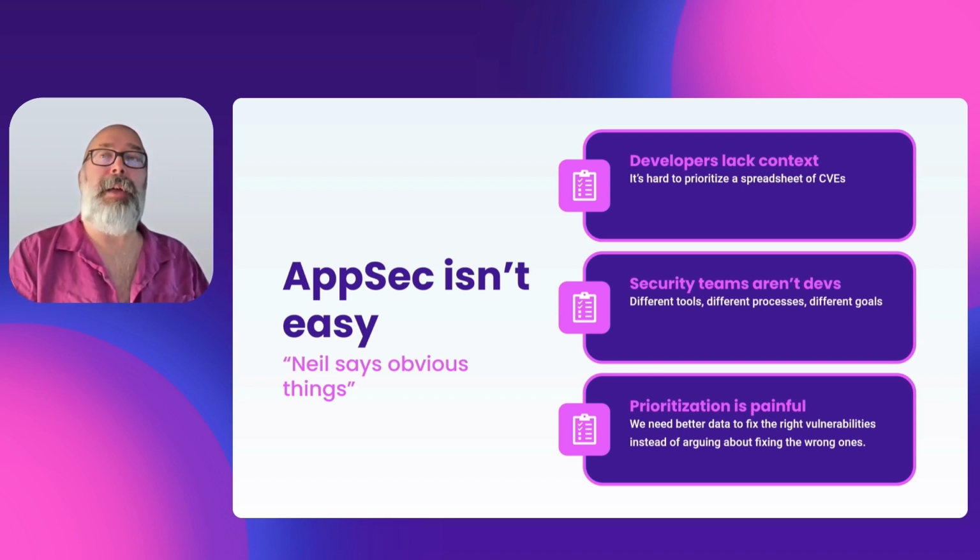We see developers pushing back. We see a lot of back and forth in security teams and a lot of unnecessary effort involved in getting security updates patched and delivered. So we want to start there and really enable developers to understand where problems are and what that context looks like. On the other side of that, security teams aren't developers. And once again, I'm saying obvious things, but this is a huge point of contention as we move into the cloud, as we move into cloud native computing, and we look at how we address vulnerabilities.